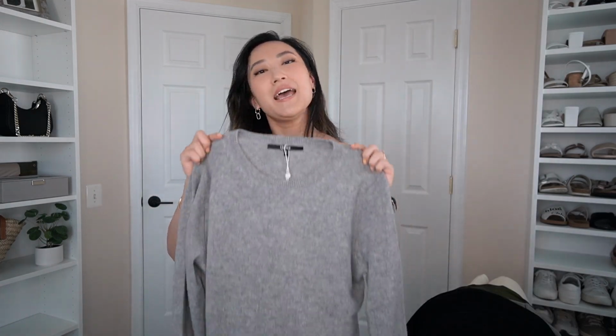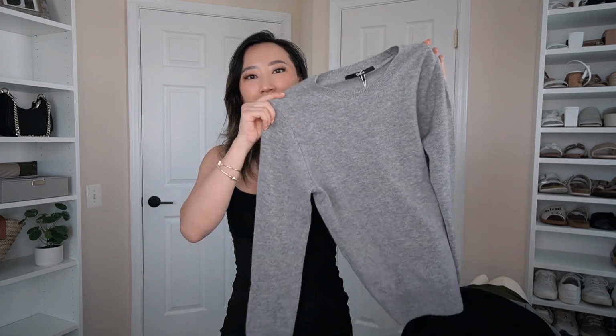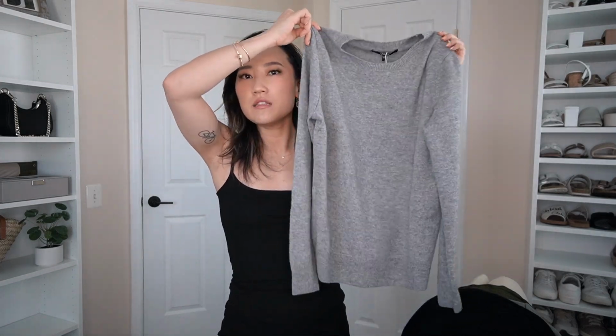This is another one of their cashmere pieces, and it's another sweater because you guys know how much I love my sweaters in the fall. And this is a crew neck sweater. And this one, the style is a little bit different than the first one that I showed you, the sage one, because you can already tell this is a little bit more of a fitted style. So I also grabbed this in a size small instead of an extra small, and I can inform you that it does fit more like a fitted style. It's not oversized at all.